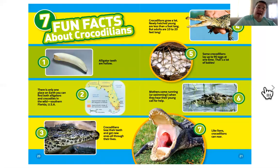7 fun facts about crocodilians. 1, alligator teeth are hollow. That means empty on the inside. There's only one place on earth you can find both alligators and crocodiles in the wild. Southern Florida. This is Southern Florida. Wow, interesting.